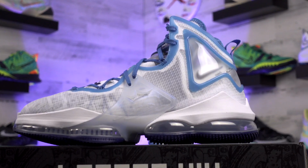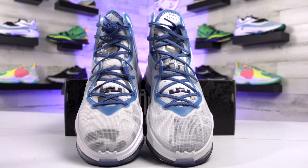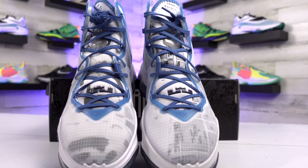For the LeBron 19 sweatsuit colorway, that was the first one to hit the market. It's kind of like a Space Jam collab or theme is what this whole color scheme is. And you're going to see some markings on the upper that actually make out a map of Nike's world headquarters and the Warner Brothers lot. So you can see them a little bit better if you peel back that top layer. And then you're also going to get a Space Jam themed insole on these shoes.